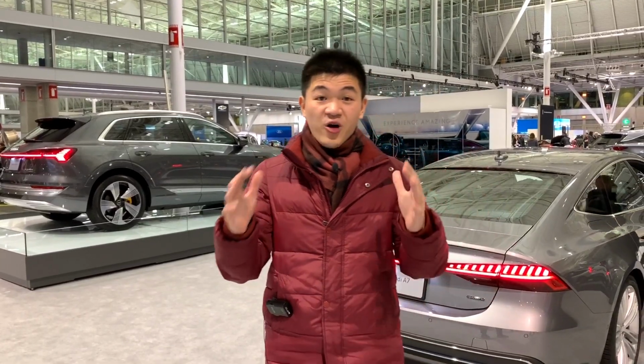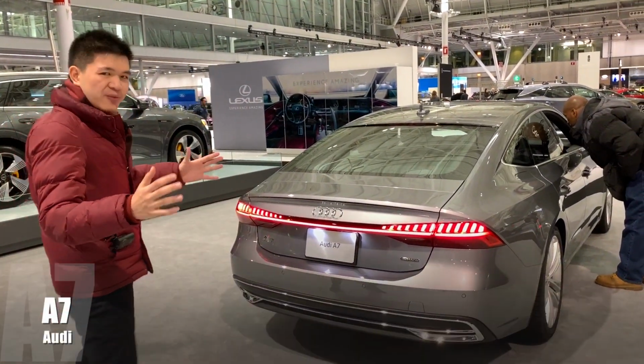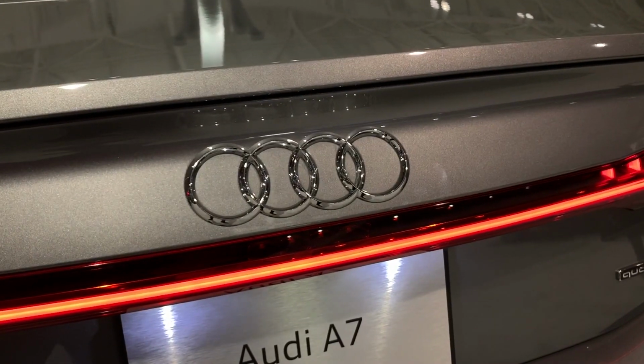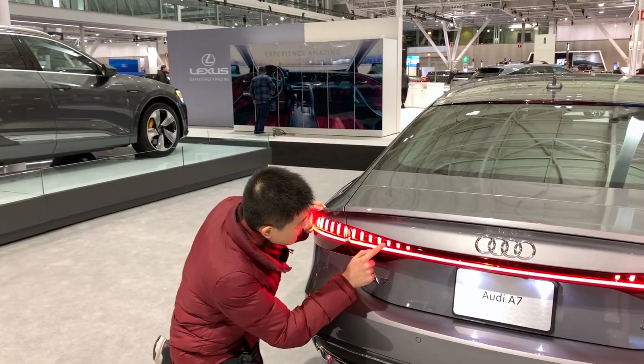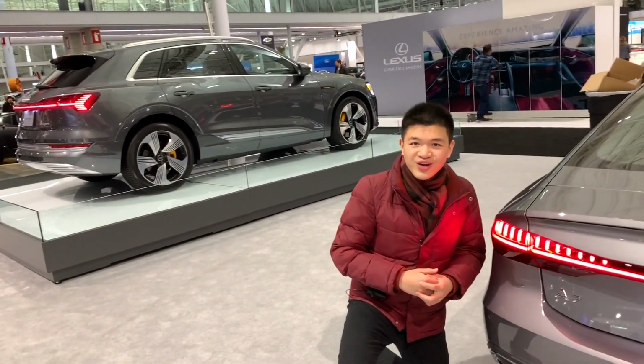Personally, I'm not a big fan of it, but it definitely gets tons of attention on the road. I'm always a big fan of LED lights, and Audi is definitely not behind the game. What's up with the all light bar trend? Look at this new A7. You've got this light bar going across the entire rear, and in here you have 1, 2, 3, 4, 5, 6, 7, 8, 9, 10, 11, 12, 13 little individual LED lights, and that looks just so good.